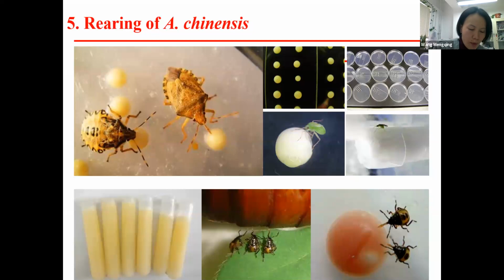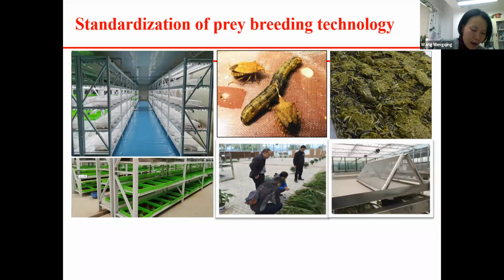So far, we rear them with artificial diets and sometimes with natural enemy prey. The prey is another armyworm, looks like the fall armyworm. Of course, we spent much time on the research about the massive rearing of the prey.